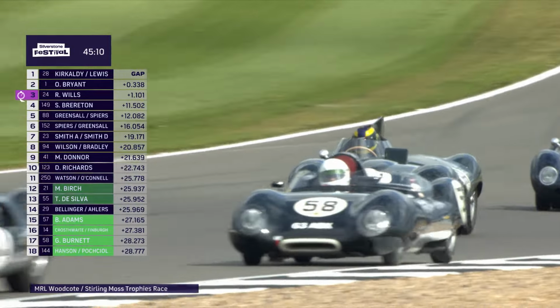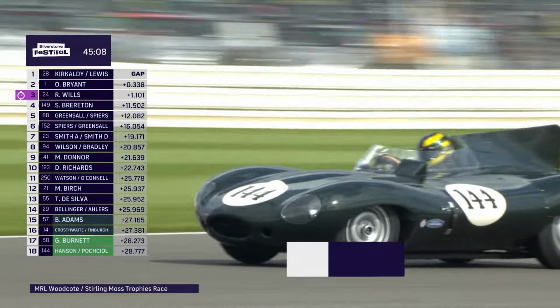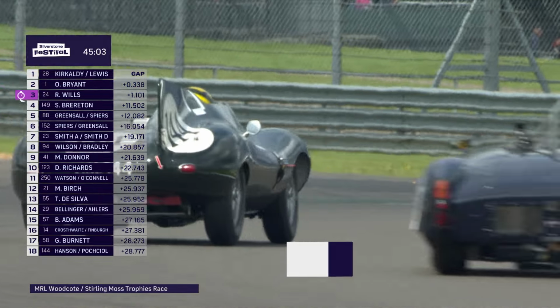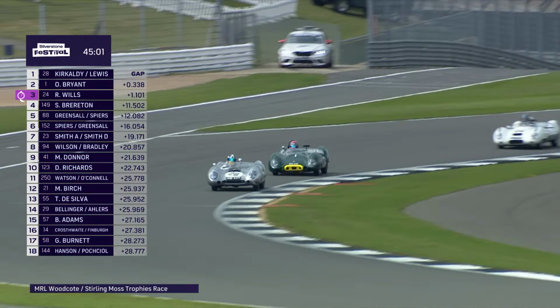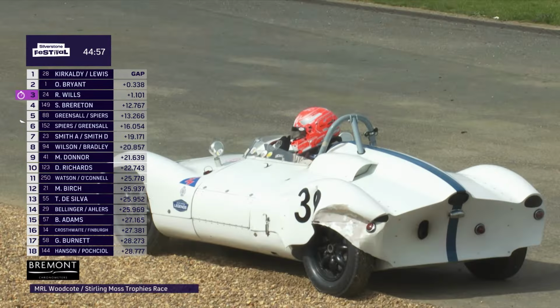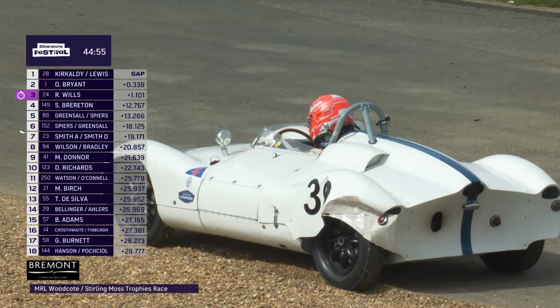There is the D-Type, number 144, and that with the long fin behind the driver, so that's a long-nosed D-Type. The Hanson Pockhill car, who started that one? Can't remember, I did look, yeah, it was James Hanson. So doing a great opening stint, in the car that started on pole was the Pearson's D-Type.